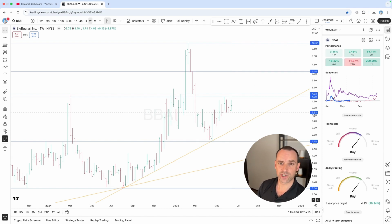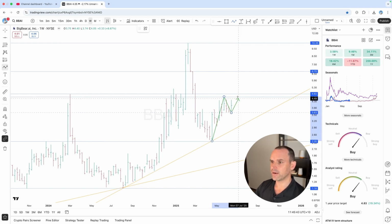So for a potential entry for Big Bear, where could you enter on confirmation? Based on Dow theory, I can see there's an entry here above this price peak of 460. Essentially, we want price to move up to create a new peak, pull back to create a higher low, and then move up once again, showing the buyers are in control and they're committed, and then for price to take out this peak here, rising above the level of 460 to give you confirmation that the price is moving higher and the buyers are in control.